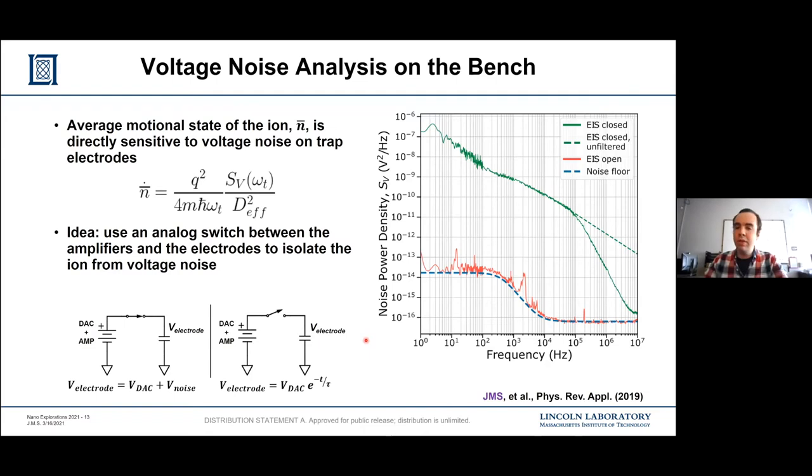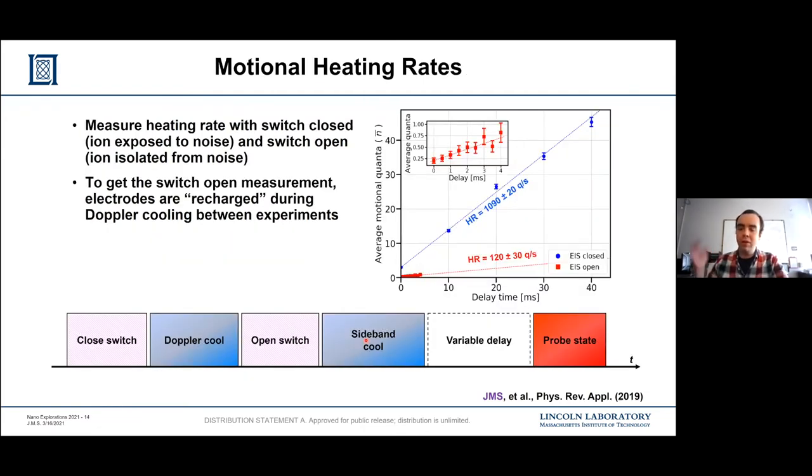So using this kind of scheme here, where we periodically close and then reopen the switch, we're able to measure a heating rate using the ion itself. So we cool our ion down to the ground state and then periodically re-measure, interrogate what the average motional state is. And we see how it heats out of the ground state. In this blue data here, taken with the switch closed all the time, the ion is fully exposed to voltage noise from the amplifier, and we measure a relatively higher heating rate. But when we do this periodically close and reopen scheme, we see a relatively lower heating rate.